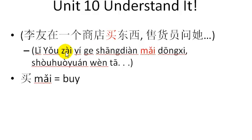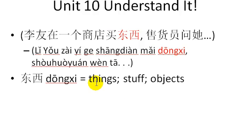Okay, the next new character in this sentence is 买. And 买 means, and here's the pinyin for it, means to buy something. So 李友在一个商店. So you should have this piece up here, and then we add on 买. Okay, so you should be able to decipher that. So she's going to buy what? She's going to buy this 东西 here. So what is 东西? 东西 is the word for things or stuff, or I'm going to go to the store to buy something, or to get some things. So 李友在一个商店买东西.